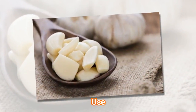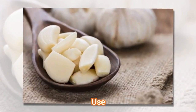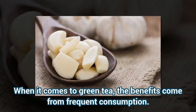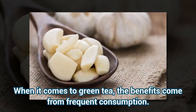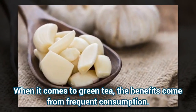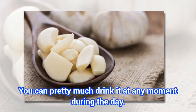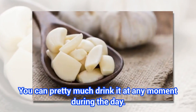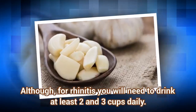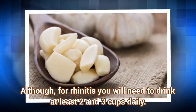Use. When it comes to green tea, the benefits come from frequent consumption. You can pretty much drink it at any moment during the day. Although, for rhinitis you will need to drink at least 2 to 3 cups daily.